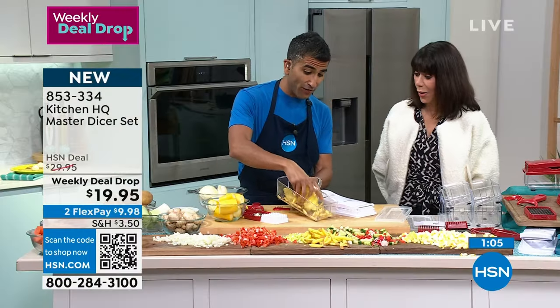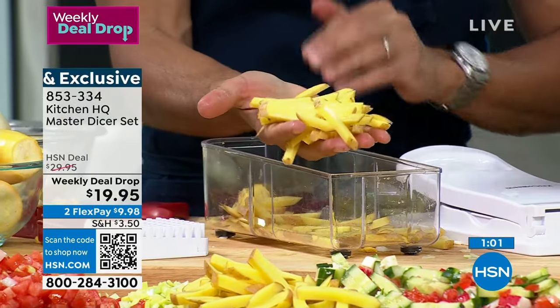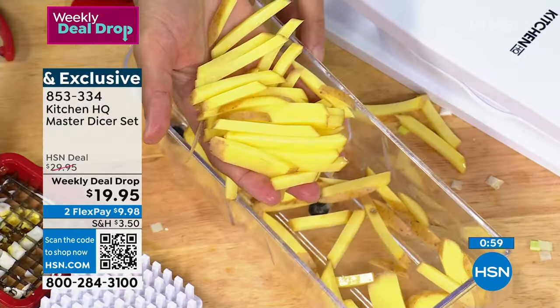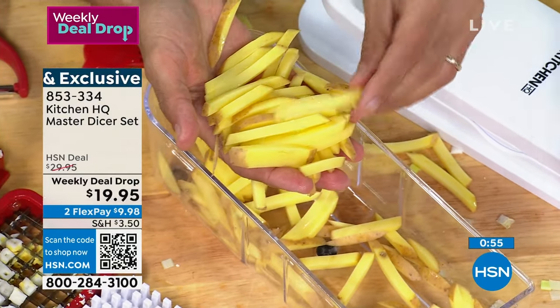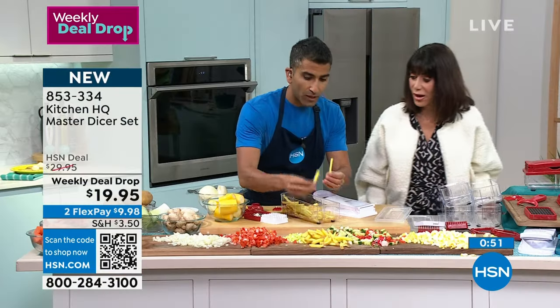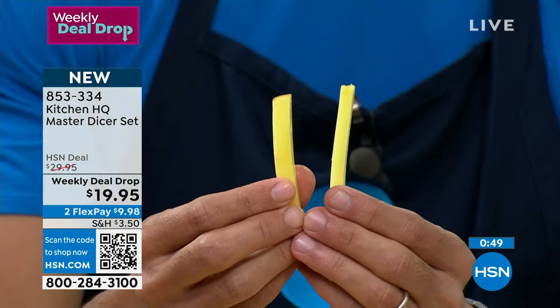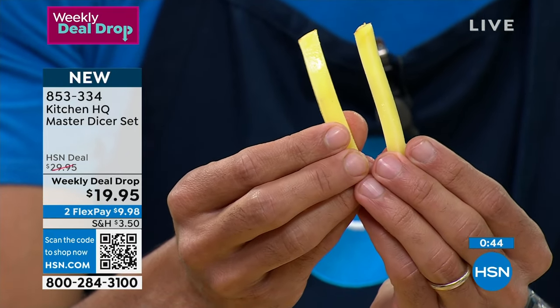Here are my fries on that fine attachment. Guys, can you see this? Now I've got perfect shoestring fries. Oh my goodness, in seconds. So all I did was switch out that large grater for the smaller grater, and I've got beautiful, perfect shoestring fries. And look at the difference. There's the big boy fry, there's the shoestring fry. You get those different shapes just by switching out that attachment.